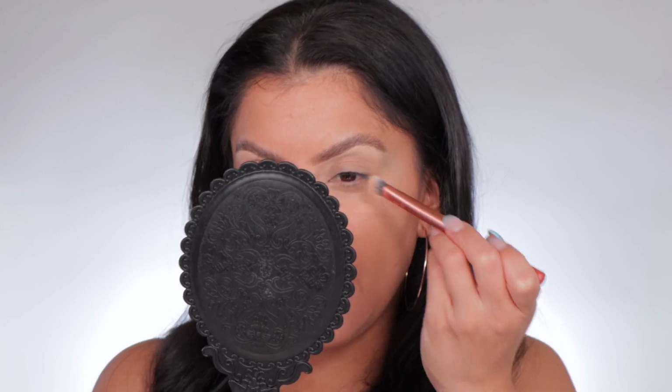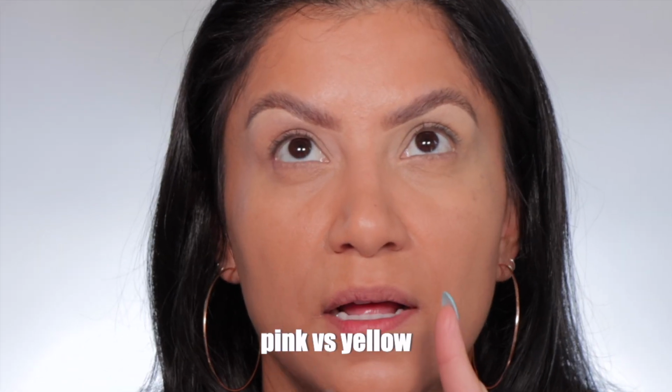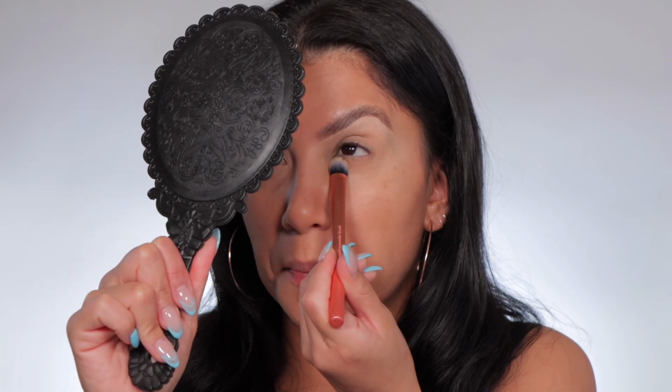Since I do have very creasy under eyes, less product is better in every sense of the word. Not a little bit too much. I was able to blend it out. So I think I like this look better, right? Because now that we're nice and concealed, it's good. It looks very natural. It doesn't look heavy at all. Let me look up so you can see. This is a really, really good concealer that I really like. It doesn't crease too much and it's pretty pigmented.